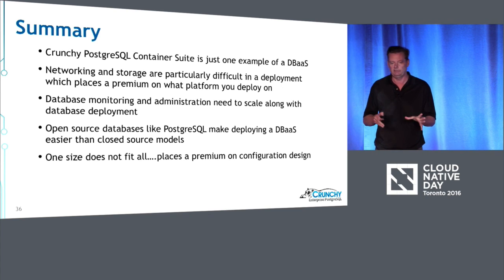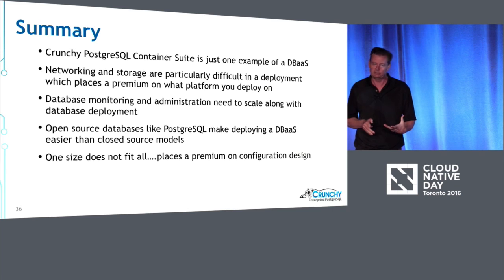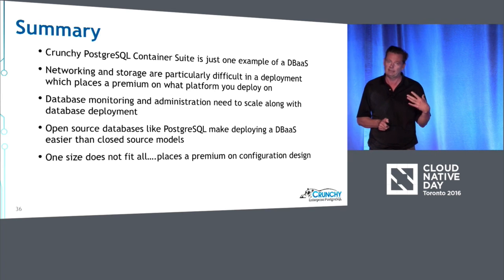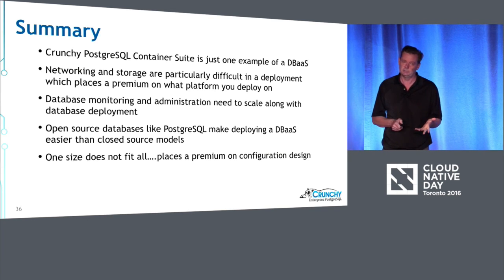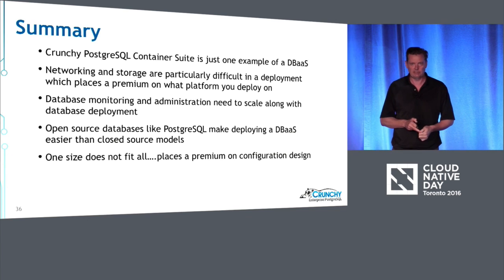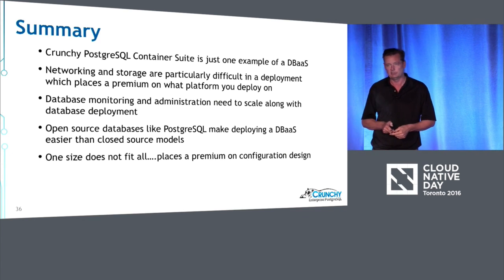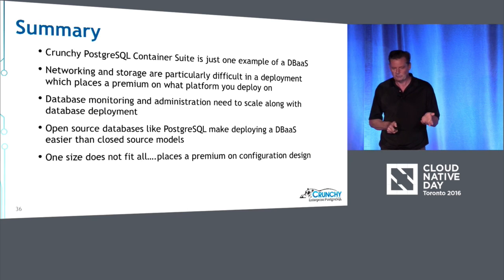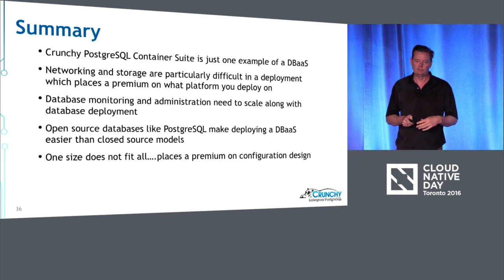Using an open source database like Postgres made this a lot easier. I could take all of these utilities and code, and build out these containers without worrying about a lot of closed source licensing issues, which would make this a lot harder to do. So I'm freely able to build out these containers and distribute them like I do. And in some cases, I even had to go into the Postgres C source code to figure out exactly what it was doing to make it actually work in things like Openshift dedicated. So if that had been closed source, that probably would have been hard to debug some of those issues. And then one size does not fit all, so it does place a premium on your configuration design.